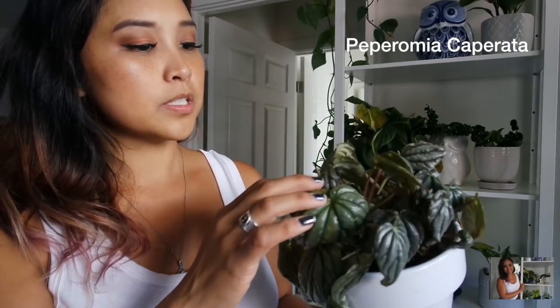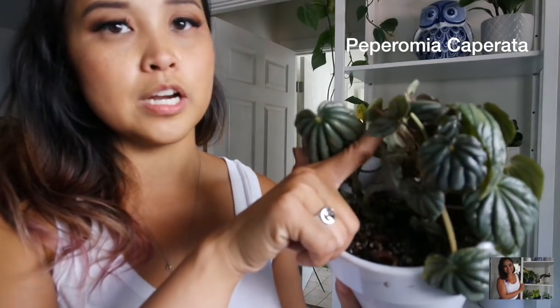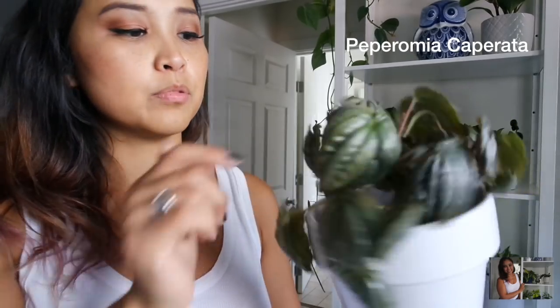And then here is the other peperomia living on the second shelf. So this particular guy has little blooms here, as you can see, has that rat tail bloom. And these ones are a little bit trickier to grow. The turnover rate of the leaves is pretty crazy. They do come and go. So I really don't suggest this particular peperomia.